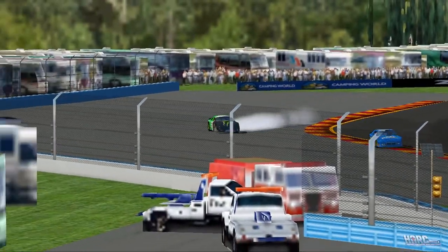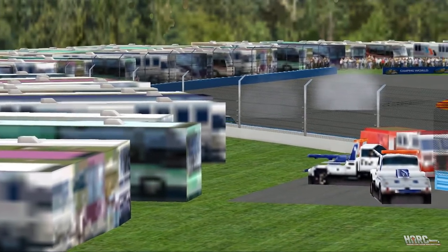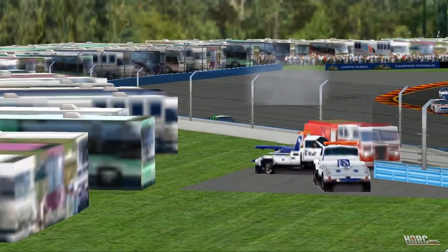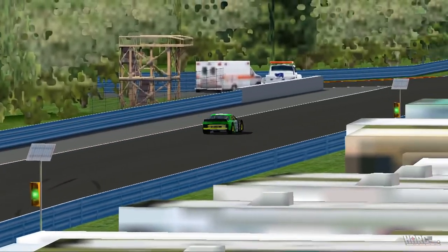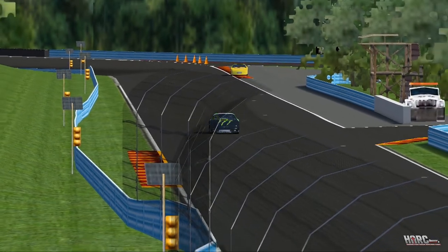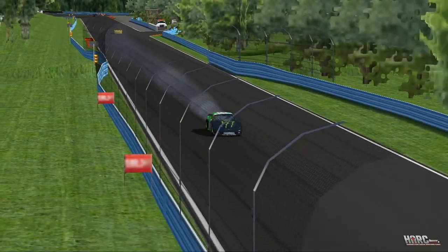Tony Tavares gets off in the bus stop and he slides into the wall. He was sitting a career best 9th place. Tavares would keep it going, however, in that number 69 machine. And wait a second, I think I've spoken too soon. He's got an issue with that 69. The engine's going to go. Oh, that's a shame for Tavares.